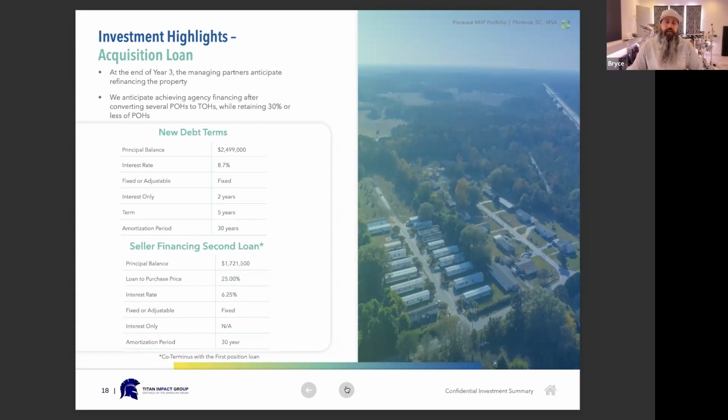And also at the refinance, I do want to mention that we anticipate achieving agency financing. We're converting a lot of our park-owned homes to tenant-owned homes. One of the qualifications for agency refinance is that we have 30% or less of park-owned homes. Technically, we could get up to 35%, but we like to keep it a little bit lower so we know we've got a definite shoe-in. And we have qualified for agency on smaller portfolios with less of a star rating. So we actually feel extremely strong about agency financing for our refinance here. And that's basically what our whole business plan is revolving around.